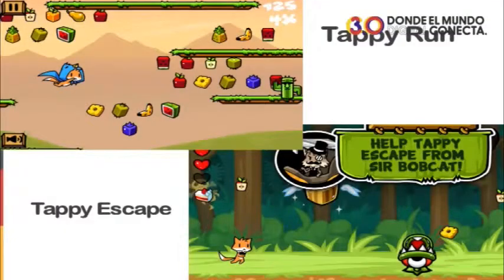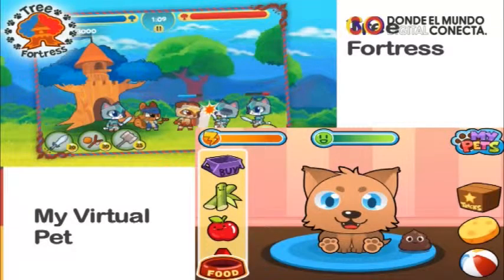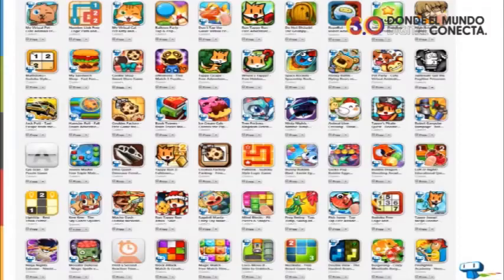And these are the games of Tappy. This is one of our characters. This is Onomons, a match 3 puzzle game. It has many users and very good retention. And this one is like a tower defense game, and the virtual pet is where you can take care of your puppy. That's some of our games.